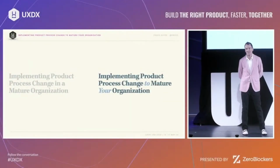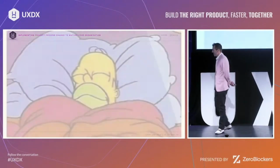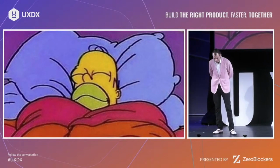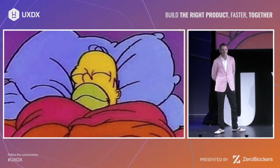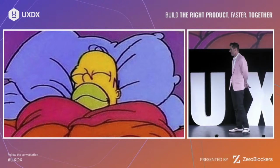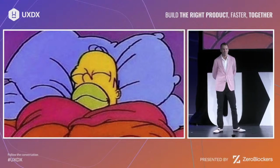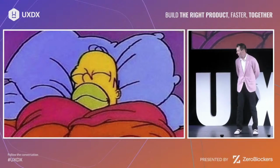Wanted to see if this is something that might make you stay awake a little bit coming out of lunch, considering when you start to hear product and process and maturation of enterprises, you can start to get a little dreary. So I'm going to try to keep the energy up a little bit before I really hit you with some boring tactics. I'm hopefully going to be kidding.